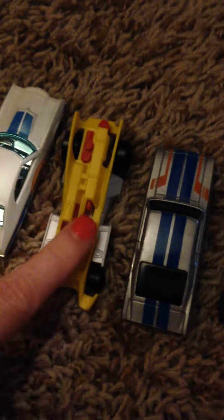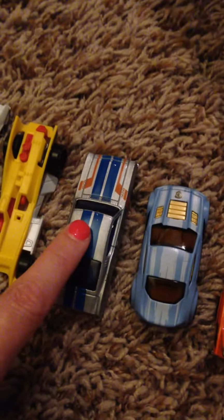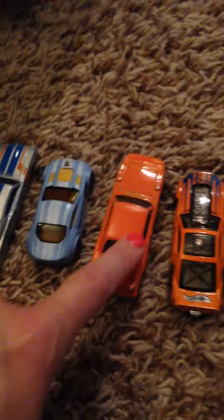Oh, we got a cool motorcycle with a man. We got a white car. We got a broken yellow car. We got a silver car with the blue. Yeah, we're getting there. Silver with blue stripes. We got a blue, orange car, blue car, or green car.